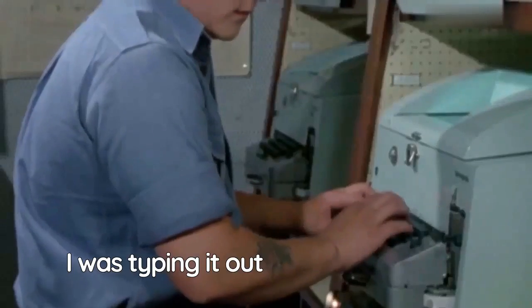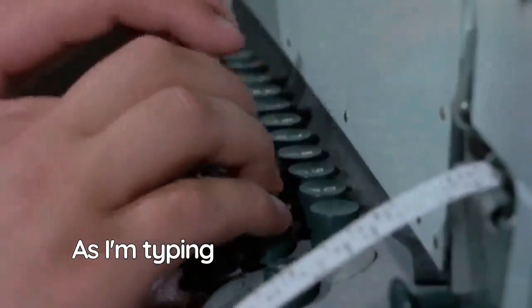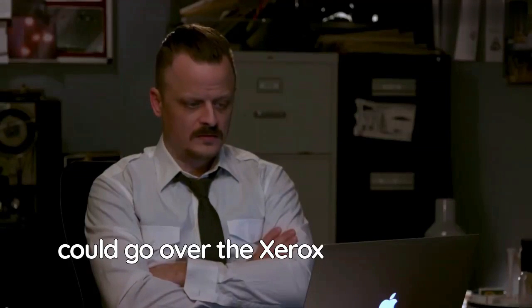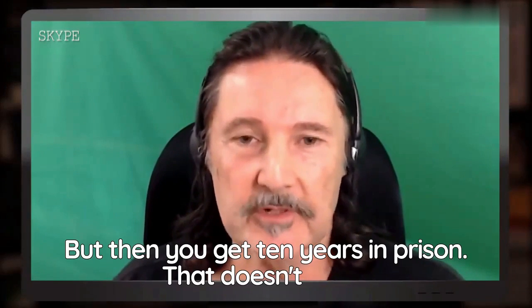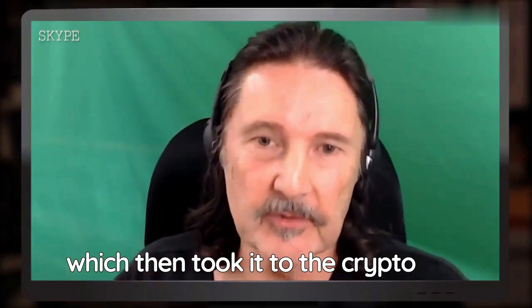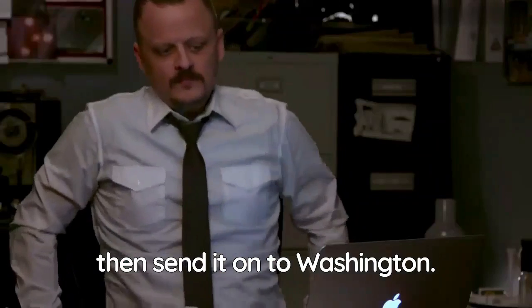I was typing it out on the typewriter. As I'm typing this message out and decoding it in my mind, I'm reading this thing. I can't believe what I'm reading. I almost thought for a second I could go over to the Xerox machine and make a copy, but then you get 10 years in prison. That doesn't work. So I handed it on to the communications watch officer, which then took it to the crypto and then sent it on to Washington.